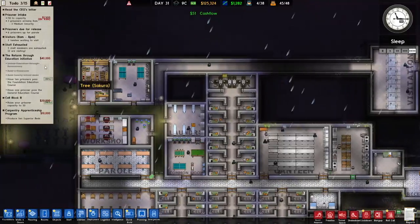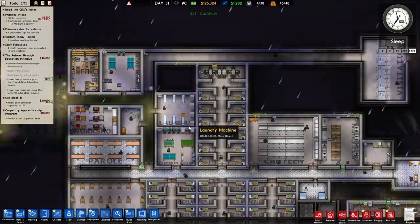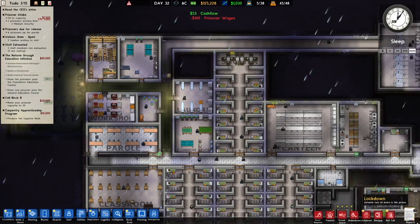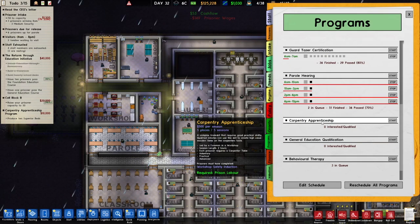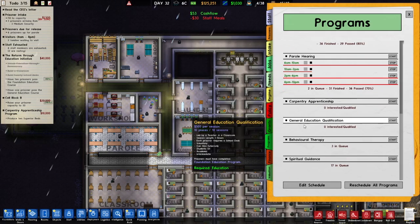Okay, so we've got the visitation going. 2 flames waiting to visit. We've got tons of that going. There's new clothes for them. That's good. 10 superior beds. Now, this is where we need carpentry apprenticeship to create on the carpenter's table. But no one wants to do it though.